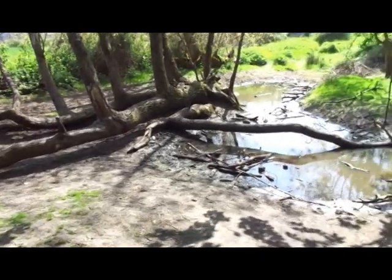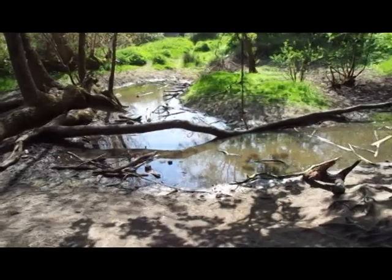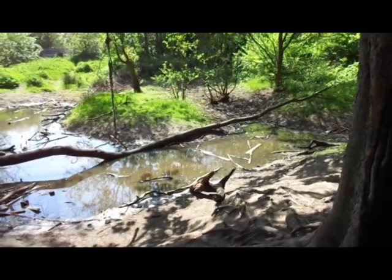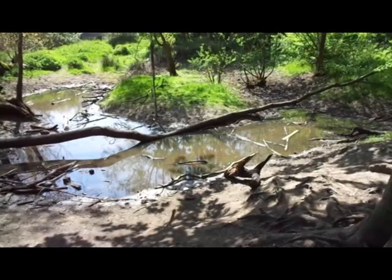Well, we've come across a water source, but it doesn't look too healthy, considering that this is the early part of the summer and it's been raining quite considerably recently. This is going to dry up by high summer.